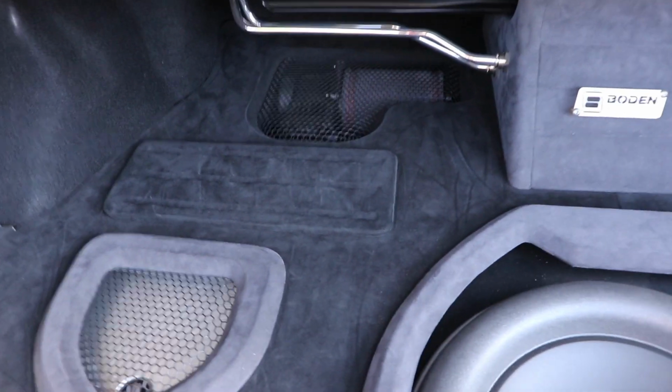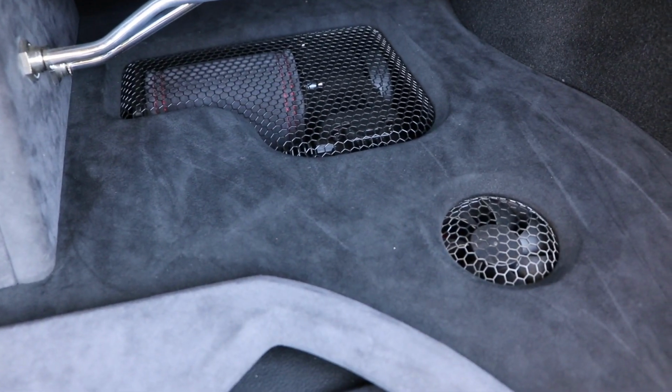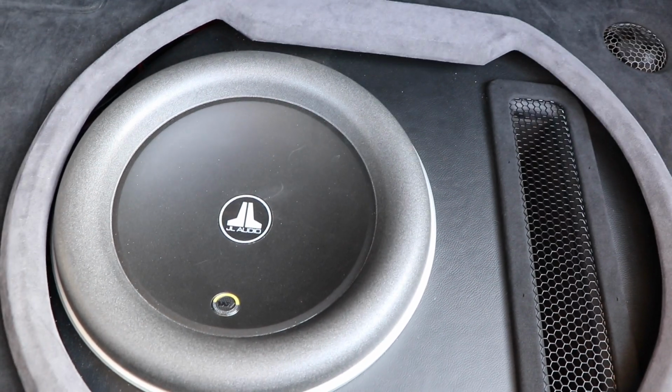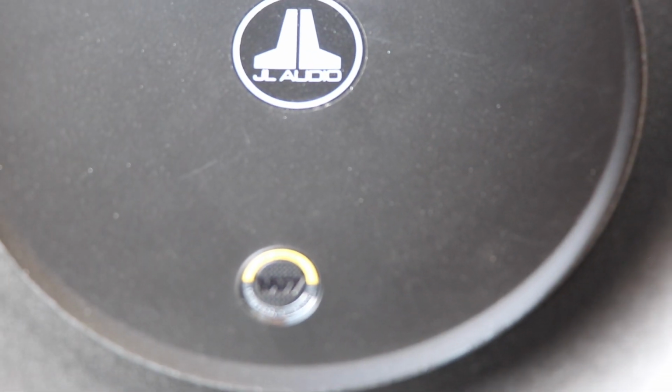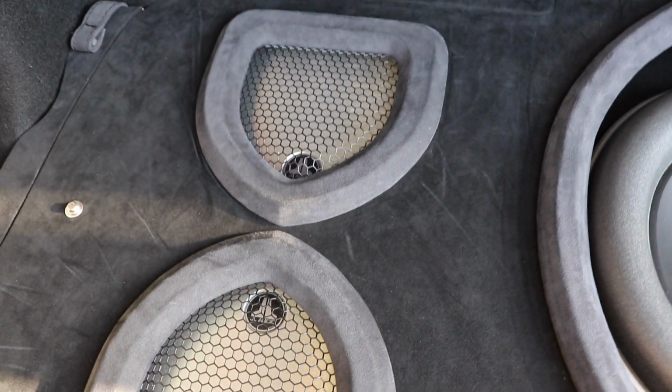It has fans. These are the compressors that are behind it, and they're wrapped in leather with red stitching. And these are the actual fans that are blowing air out from the compressor. This is a JL Audio W7 Anniversary, I believe. It's a massive 12-inch sub, W7. Also got down here two JL Audio amps, one for the sub, one for the speakers inside the car.